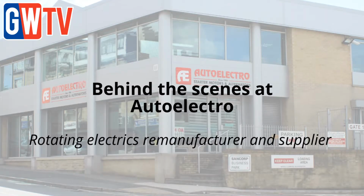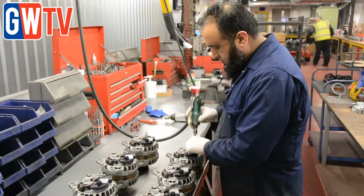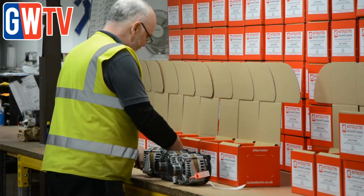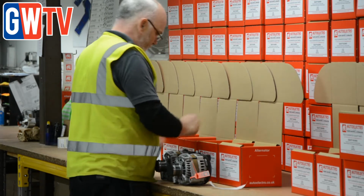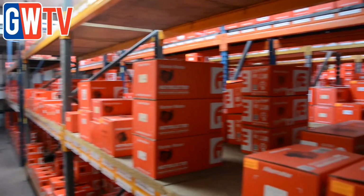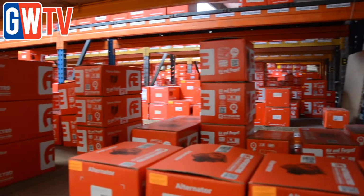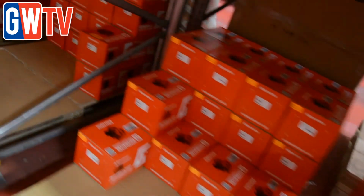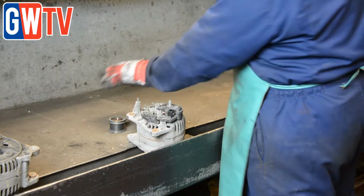With more than 30 years' experience and knowledge, Autoelectro is thought to be the largest independent remanufacturer and supplier of rotating electrics in the UK. To find out more, GWTV heads to its Yorkshire-based facility where it remanufactures and stocks thousands of starter motors and alternators ready for delivery. Every single starter or alternator is stripped right down.